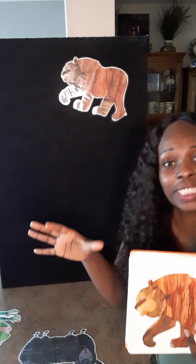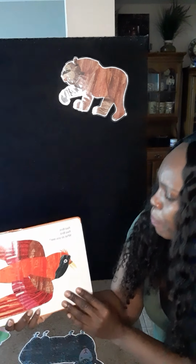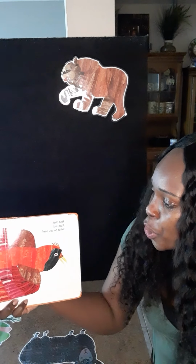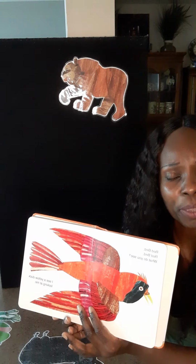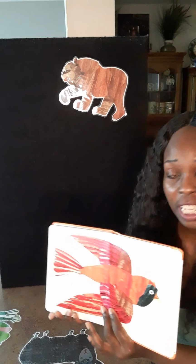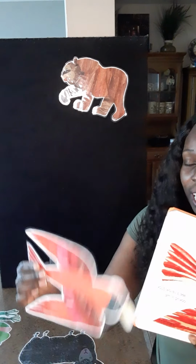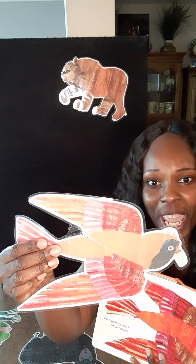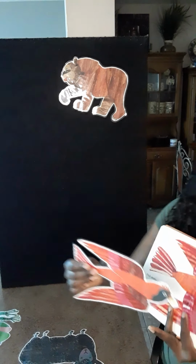That's right, a bear goes roar. Okay. Red bird, what do you see? Can someone help me put up the red bird? Let's find the red bird. Here's Mr. Red Bird. All right, let's put him on the felt board.